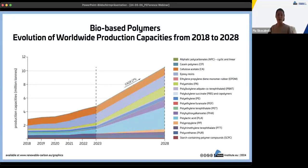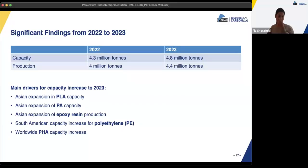Bio-based polymer production capacities in 2023 were at 4.8 million tons, and they are expected to increase to over 10 million tons in 2028 for these 17 bio-based polymers. This reflects a compound annual growth rate of 17%. The main drivers for the capacity increase of about 500,000 tons from 2022 to 2023 were an Asian expansion for polylactic acid as well as for polyamide production capacities. We also saw an Asian expansion for the production of epoxy resins, a South American capacity increase for polyethylene, as well as a worldwide capacity increase for the production of polyhydroxyalkanoates.